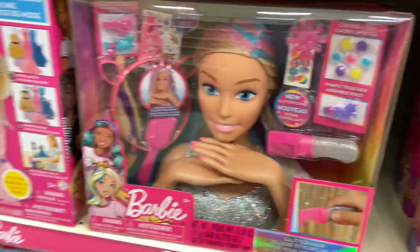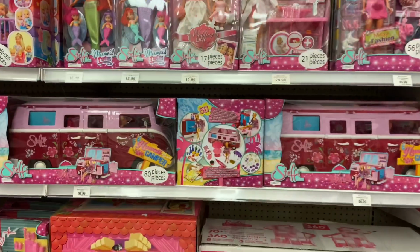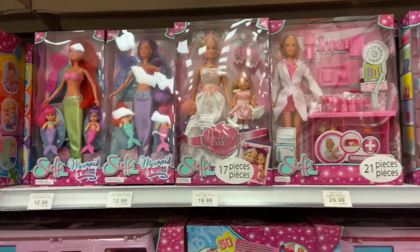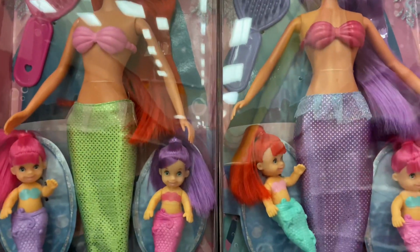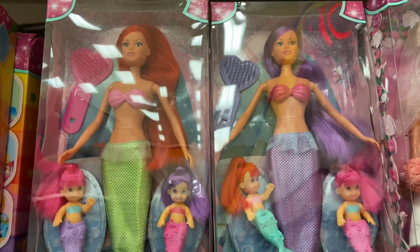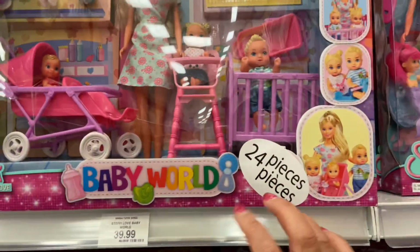All right, let's head over to this side of the doll section, and we are gonna look at Steffi Love dolls. I believe these are Steffi Love dolls and a lot of mermaids. One here.